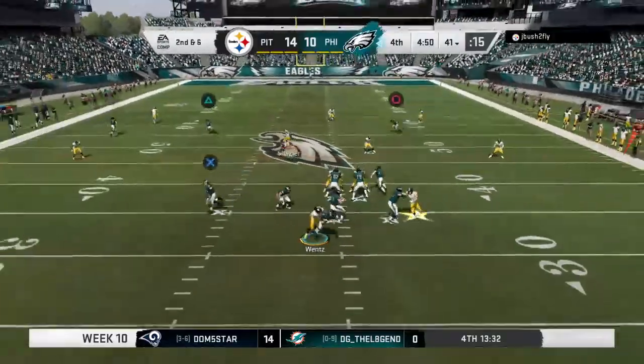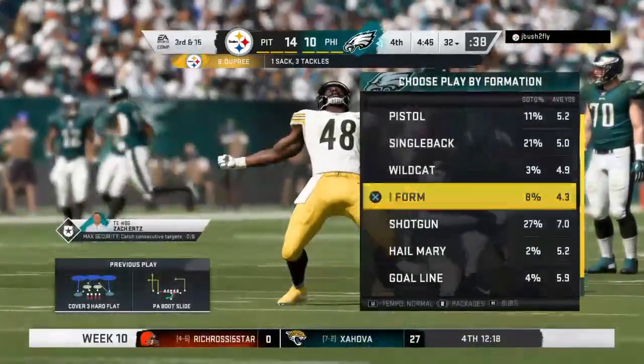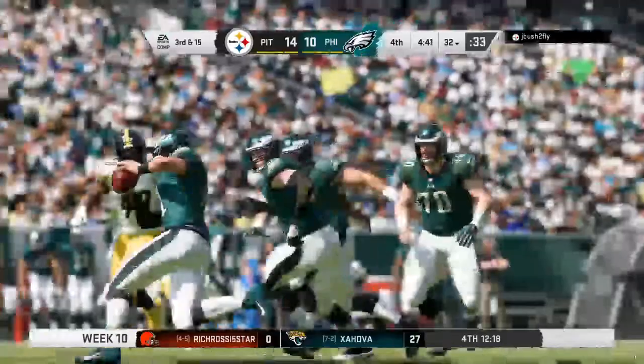Play fake to Sanders. Now here's Wentz. Nowhere to escape, and he goes down. Bud Dupree in there to get him, and that is sack number 6 now for him on the year.